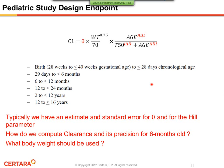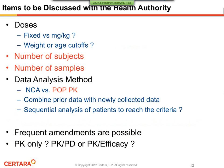To be able to do so, we plug in age, but we need to find what weight to use. We need to find the weights that correspond to 6 months. The second challenge is how to compute the precision on this equation, which involves several parameters with a standard error on each parameter. Later on, I will show you how we can do that.